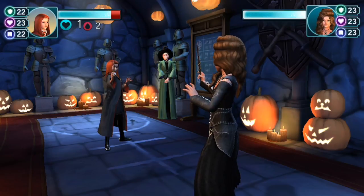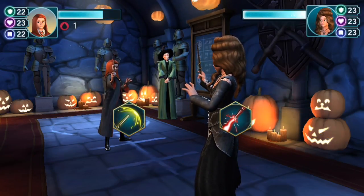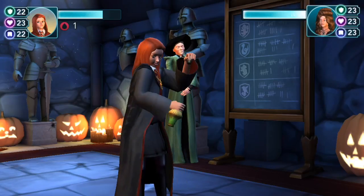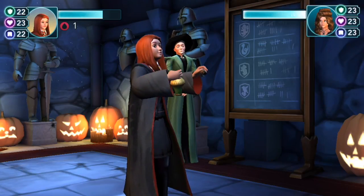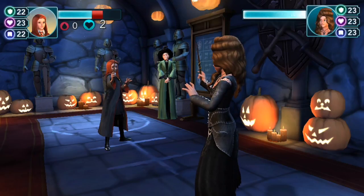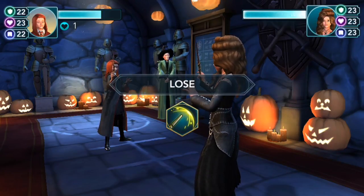Burned for 2 turns. She's healed, and now she's burned. So, basically left the same. But now she's going defense again. Is she healing herself again? What are you doing, girl? Oh, well, I guess she doesn't want to get burned so badly. So I still did damage even though I lost, but just very, very little.